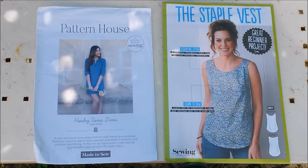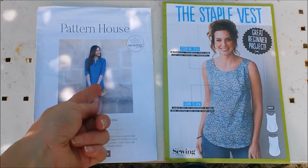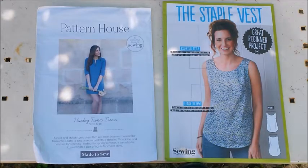We have Pattern House, which is the Harley tunic dress, and it's designed by Anika from Made to Sew. I've made a couple of these. I omitted the pockets, but I kept the seam line across where you would have a seam where the pockets would go. So instead of making that in one length of fabric, I still kept the line. And then we have the staple vest, another cute little versatile top that kind of would go with anything, either dressed up or dressed down.